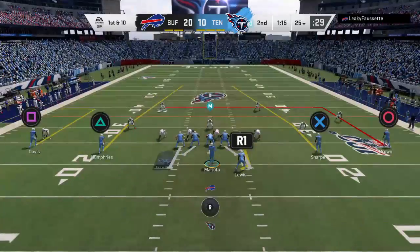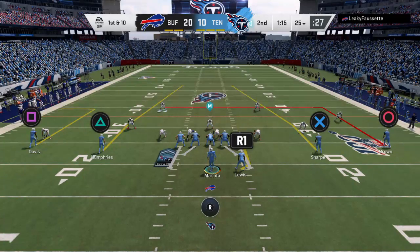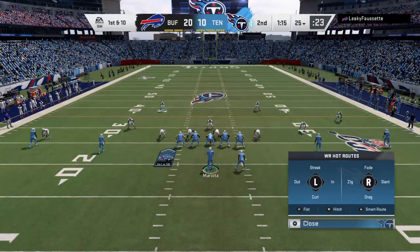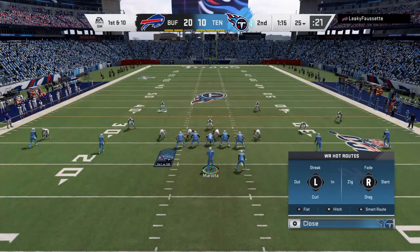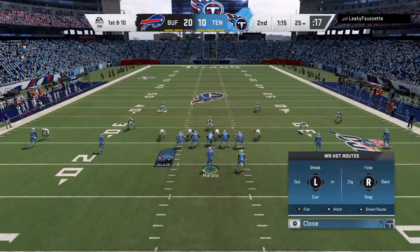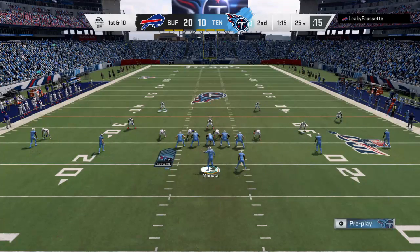Tennessee offense about set and ready to go. And a first half that really has not been kind to them. A late opportunity here to maybe make some inroads on this deficit before half. And this drive's going to go a long way towards telling us whether they actually have a chance to come all the way back in this game or not.